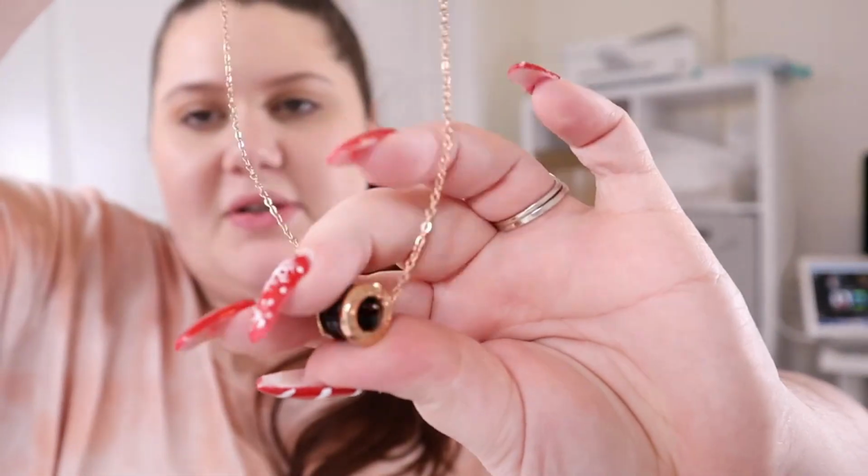Oh, they mentioned they were sending a gift. What is this? That's adorable. It's a necklace. What's the brand? Obviously it's not the actual brand, but I can never say it. Bulgari? Not sure. How cute. Well, that was nice of them. They must have jewelry too.